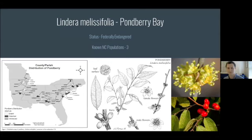That species is Lindera melissifolia, or the Pondberry, a rare deciduous shrub that thrives in poorly drained areas, specifically the Carolina Bay wetlands at this location. There are only 3 known populations in North Carolina, and the largest by far is in this preserve.